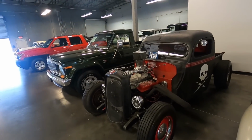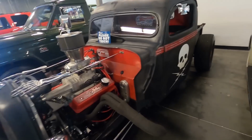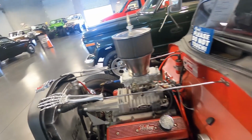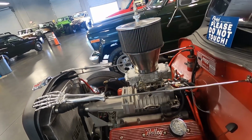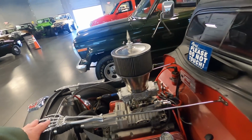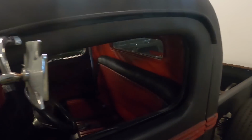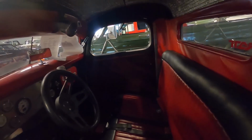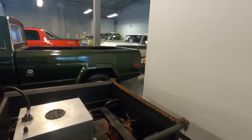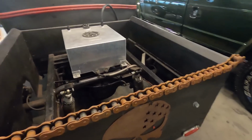Check out this nice rat rod right here. We got the skull and cross lightning on the door. It's got a blower on it, a blown small block in it. It's got all kinds of little touches here and there. It's not a full-blown rat rod, but pretty close. Love this chain for the back here.